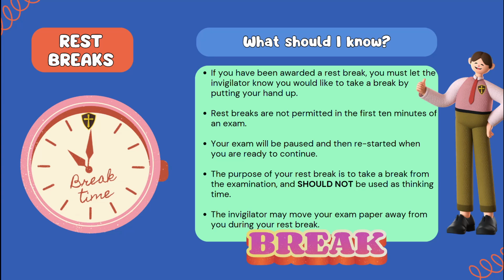Rest breaks are for you to use when you need to take a mental break from your exam. Rest breaks are not permitted in the first 10 minutes of an exam. You must let the invigilator know that you want to take a break so that he can make a note of the time and ensure you get the correct amount of time added back on at the end. The invigilator will move your exam paper away from you during the break, and once you let them know you'd like to continue, they will move the paper back towards you. I will discuss with you approximately how long your rest break should be and how many you might need in an exam.